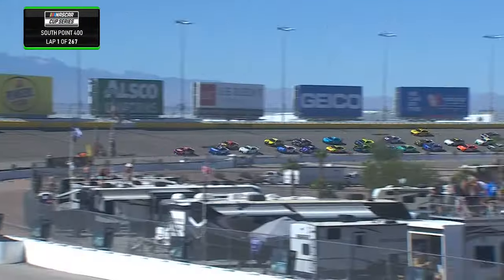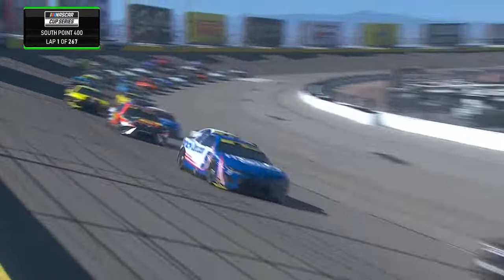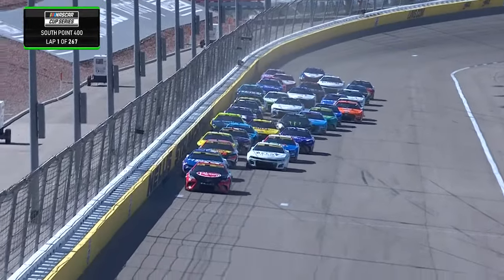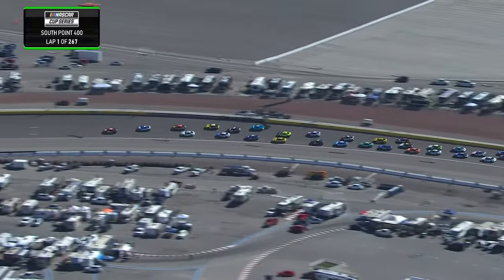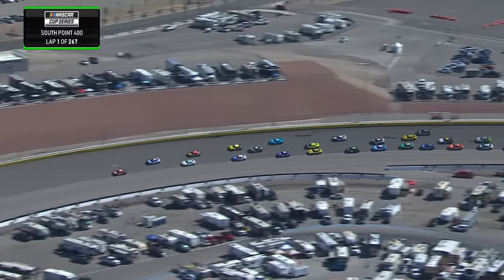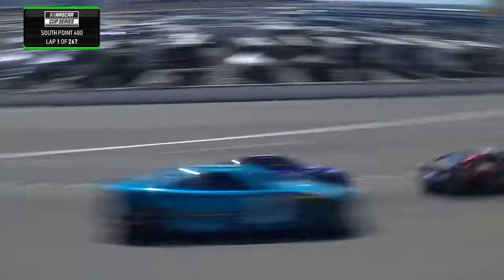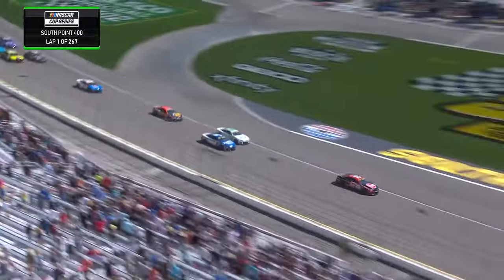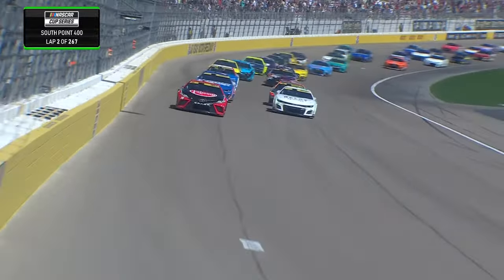Truex Jr. with a good push early for Christopher Bell, and he's able to jump out front. Larson has that second spot. Third still contested. William Byron on the bottom of the racetrack, surging ahead now of Martin Truex Jr. And here comes Byron challenging his teammate for second.